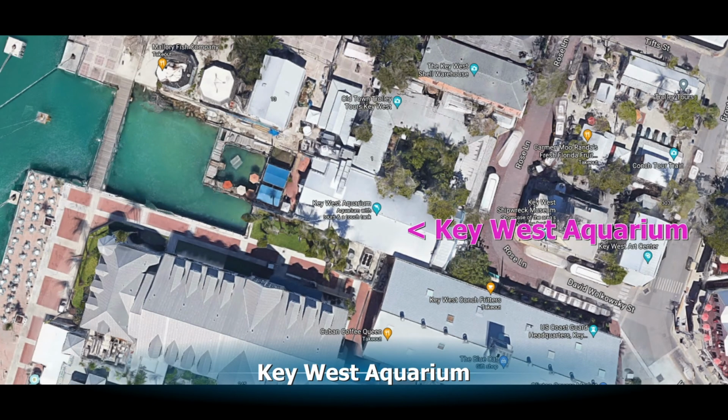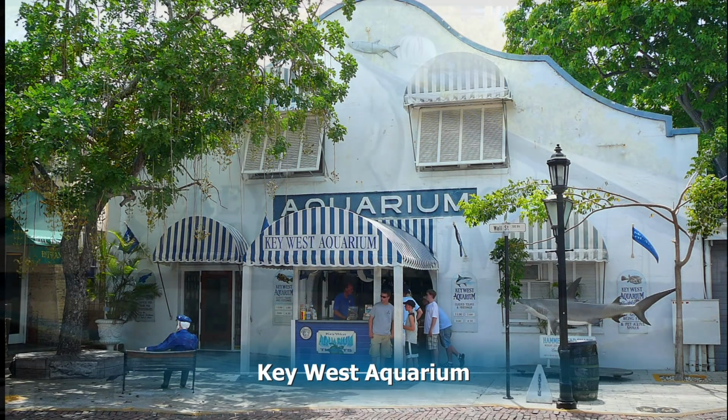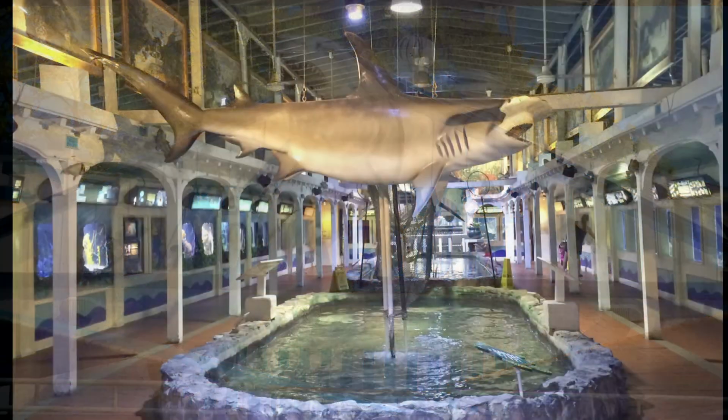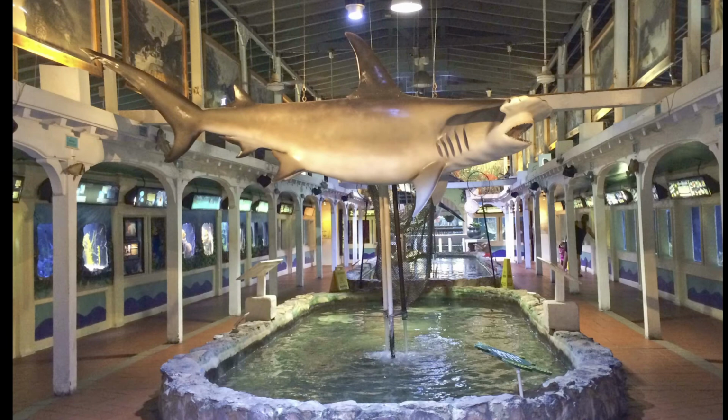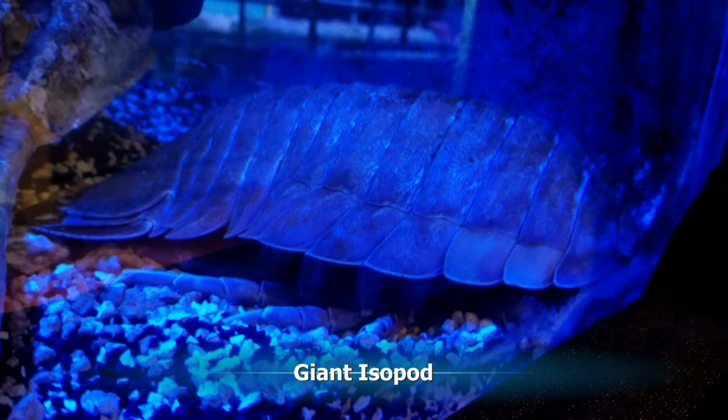Now we're going to go look at one of the oldest aquariums in the nation, the Key West Aquarium. It's a fairly small aquarium, only 2 rooms. This room here, and then also the room beside it that has a display there.